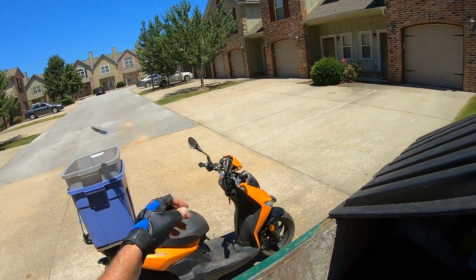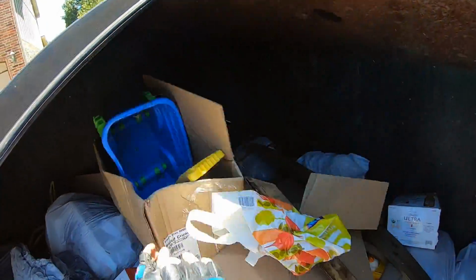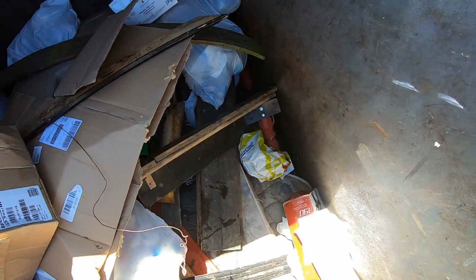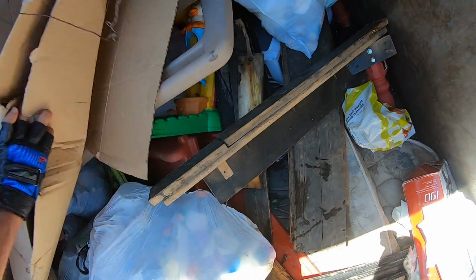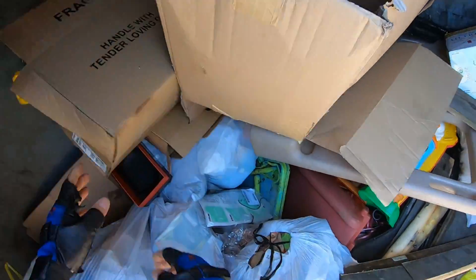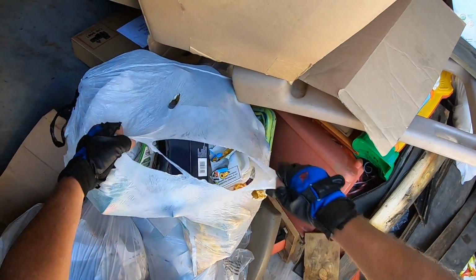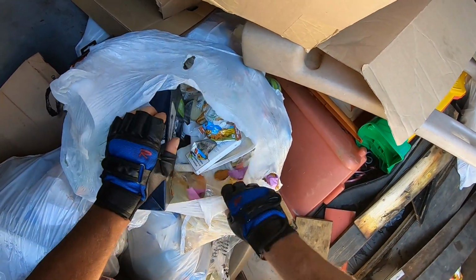How many iPhone boxes were there that I took already? Like at least 3 in there, wasn't there? Holler at me if you see anything. This is Friday afternoon, so this stuff's gonna be here till Monday morning. I think Monday is when they come through here. Yuck.